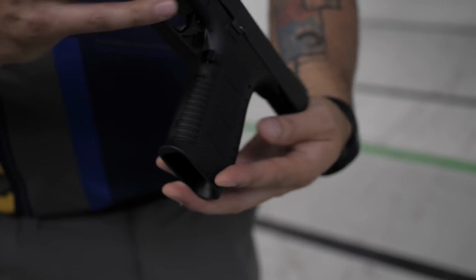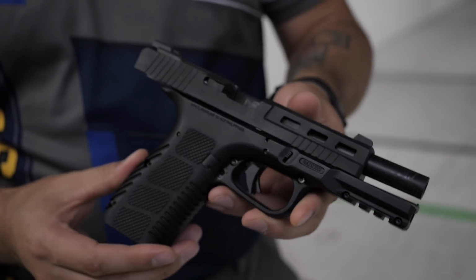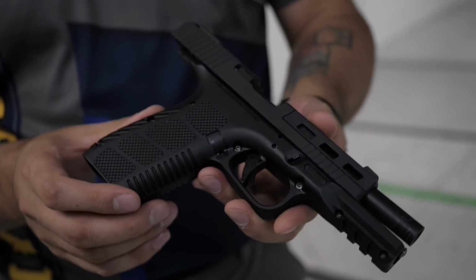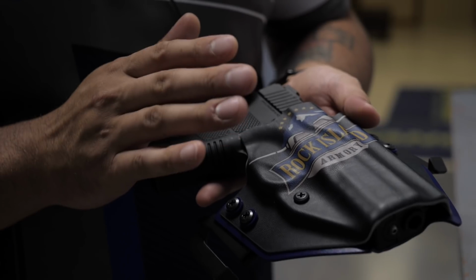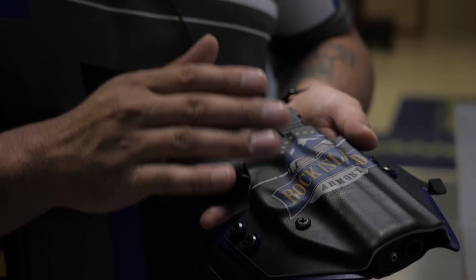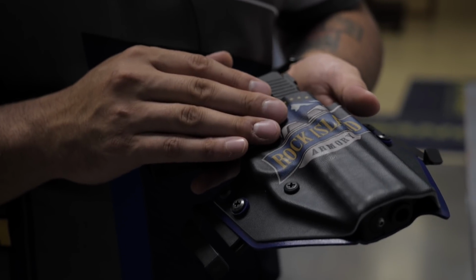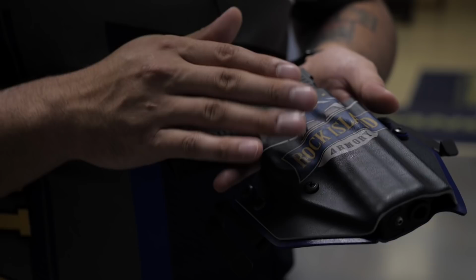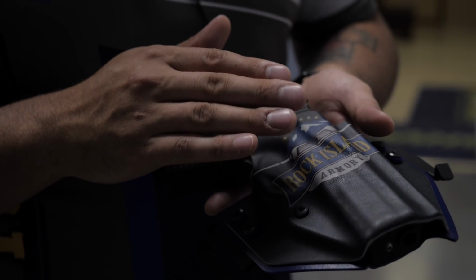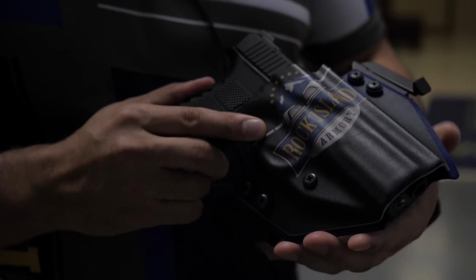The other thing you'll notice is we already have that extended beavertail in here. It's not something that you have to put on with another accessory, it's already machined in there. As far as holsters go right now, because it's a new gun, we haven't had too many manufacturers start making them. You will be able to find some on the Advanced Tactical website, which is our retail website for the STK100. And we definitely hope to work with some of the major holster manufacturers to get some made for this firearm as well.